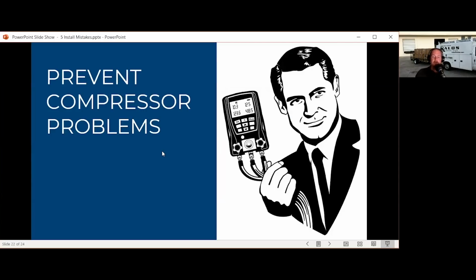That's it for airflow. We're going to move on now to preventing compressor problems in the last 13 minutes of this presentation. Preventing compressor problems. First thing is, even Cary Grant learned that a digital manifold is the way to go when it comes to accurate measurement of superheat and subcooling.